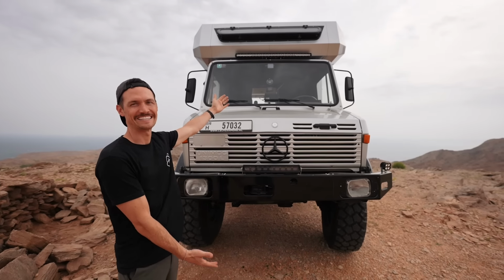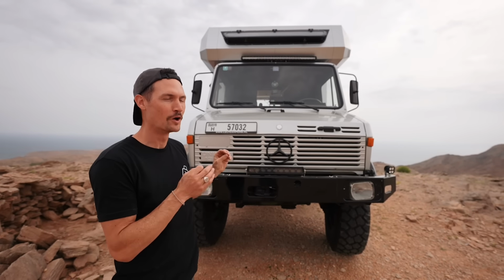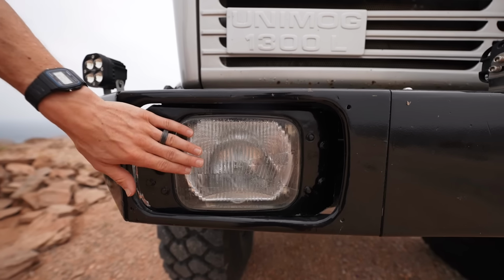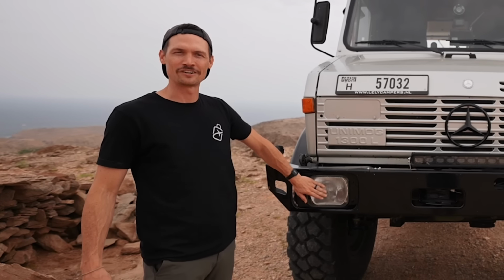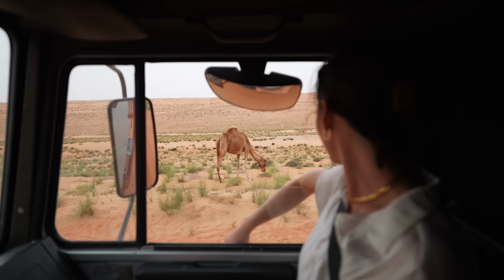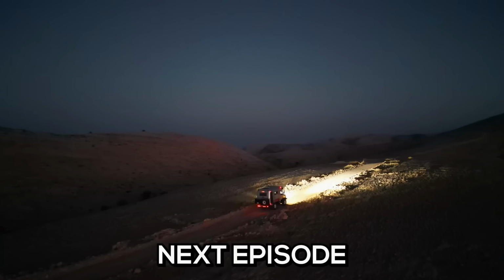This thing is from 1985. We're pretty much driving an antique overland vehicle around Oman. These lights also feel like they are from 1985. You can't see anything driving at night, which is pretty dangerous considering how many camels there are wandering around Oman. But I decided to get into the desert and test out these light bars.